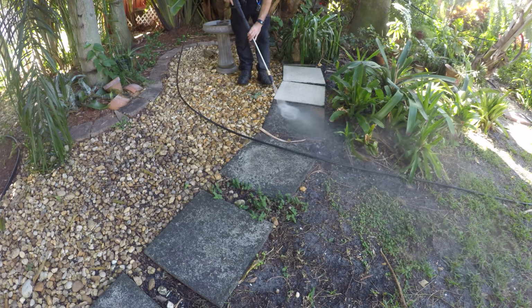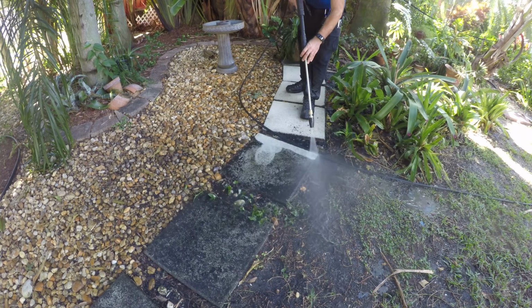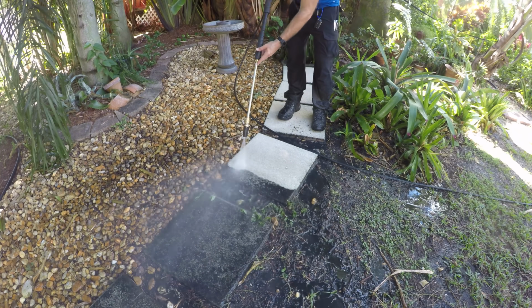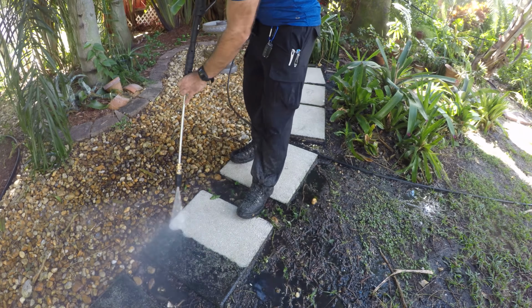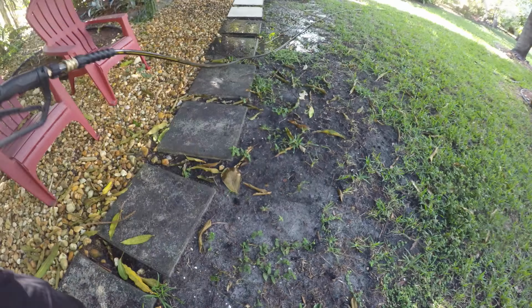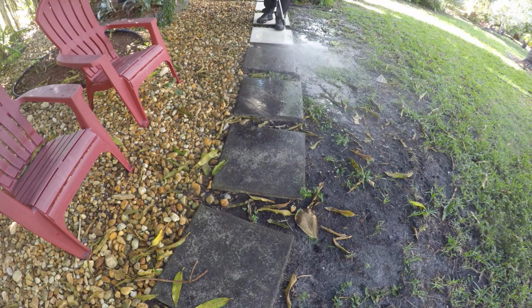If you take a good look, these pavers are actually darker or dirtier than the ones I was doing previously. That's because in this area there is a lot more shade, and by receiving less sunlight, the pavers stay humid longer, which promotes the growth of the bacteria, the fungus, and all that stuff.